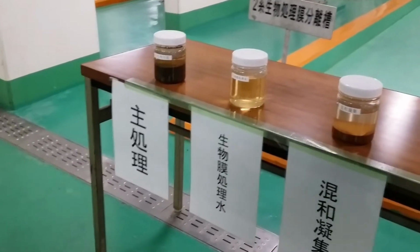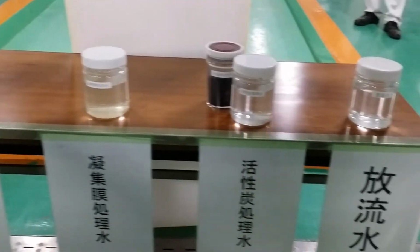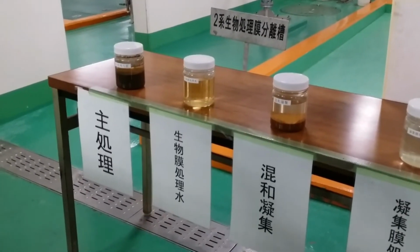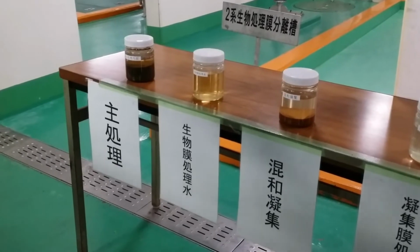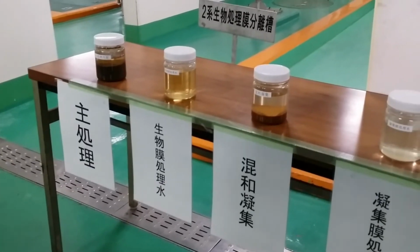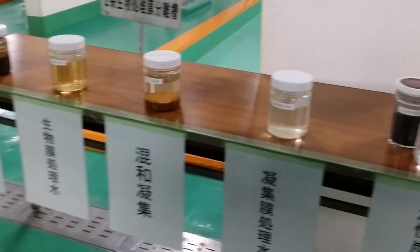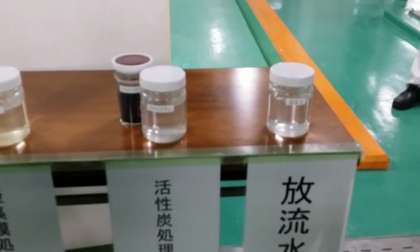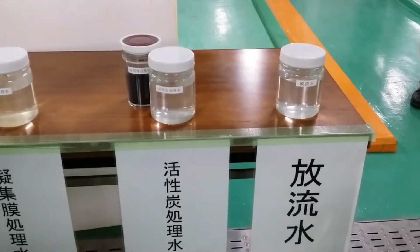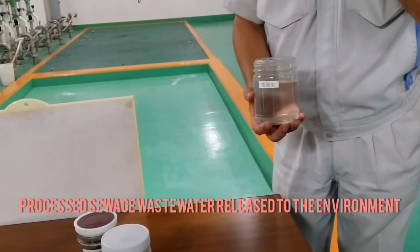This is the order of clarity and contamination of the human waste that is treated. From left to right, the left is the condition in which the human waste is delivered to this plant. And at each stage, the substance is purified. The sample on the right is the water that is released to the system, released into the river. No smell. No odor.